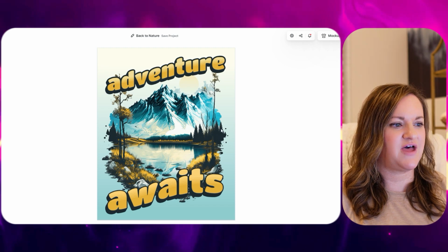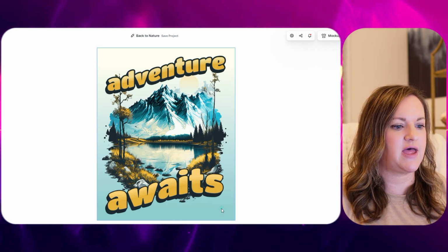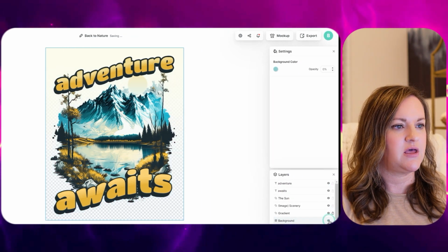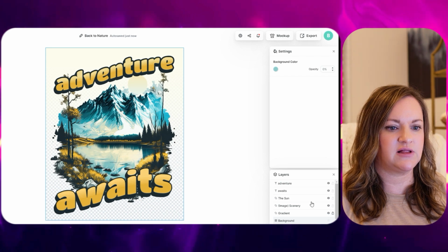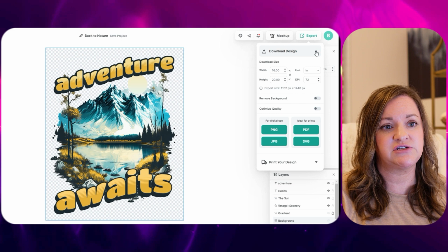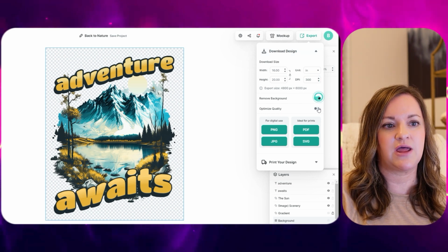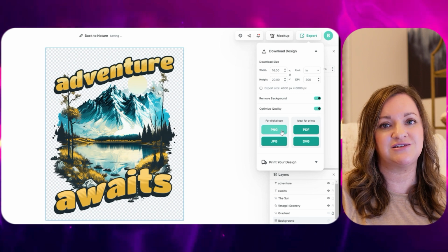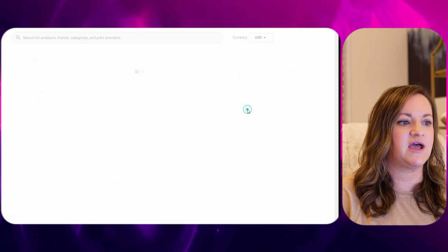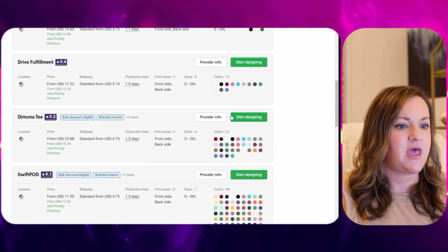And so now that I have that centered where I wanted to, I will go ahead and remove the background just like the others and remove the little top ombre. I'm just going to click Export, change this to 300 DPI, remove background, and optimize quality, and download as a PNG.